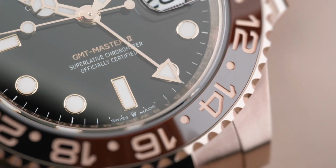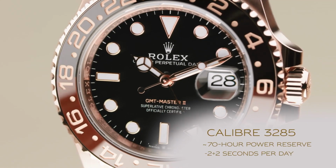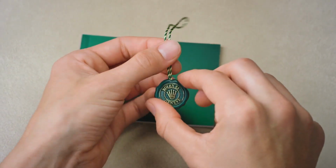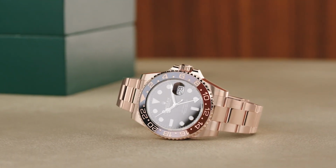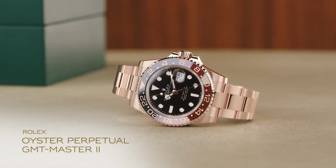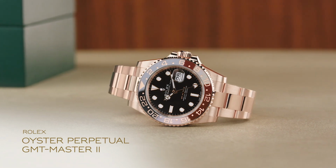The GMT is a self-winding movement 3285, which was wholly manufactured by Rolex in Switzerland. It carries a superior chronometer certification and a 5-year guarantee, and Rolex has been famous for the precision, operation, and reliability of their watches for a very long time. The Oyster Perpetual GMT Master 2 from Rolex is a watch that every world traveler should have.